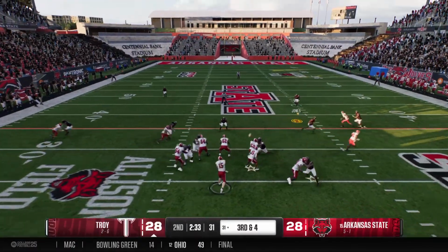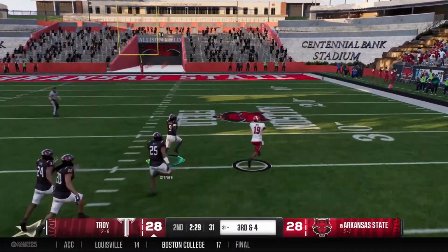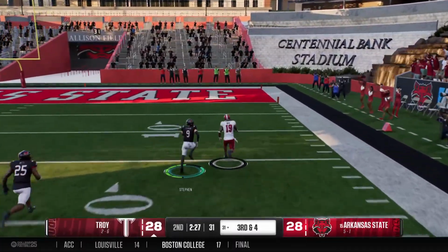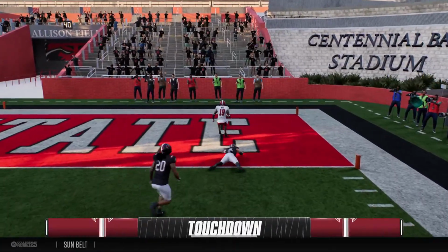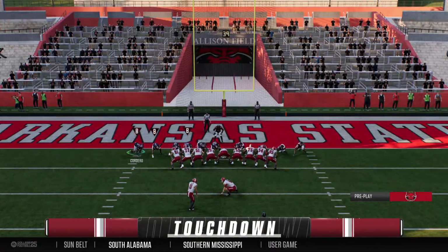Looking for a man. It's Ford. Gets it out fast. Gets away from one. He's got space. Afterburner's coming. And he slipped through the crowd, and he'll house it. Touchdown, Trojans!